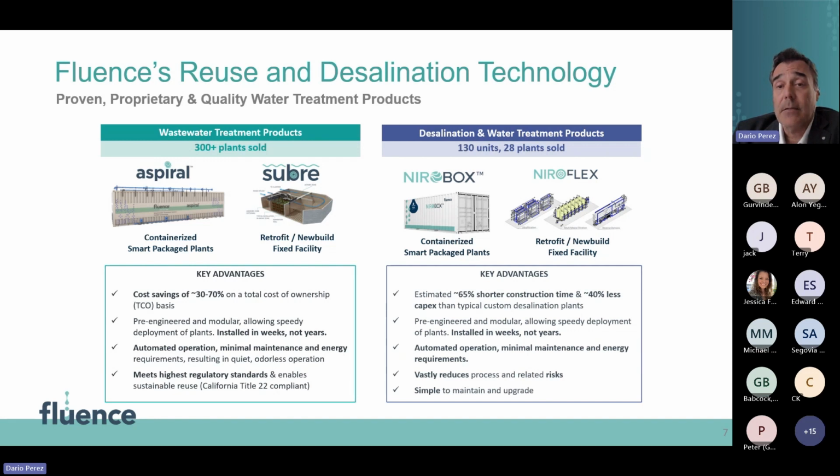For larger plants, we have our NitroFlex line of products, which is basically building blocks. We put together a plant, and depending on the size, we can add or remove different blocks to get to the desired capacity. The advantage of the prefabricated systems is that we can deploy them very quickly. We can install one of these plants on site and get it started within 3-4 days.